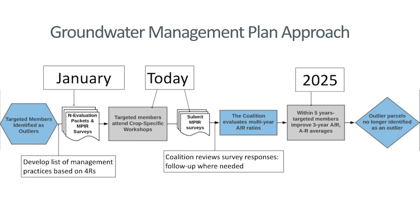And then what we'll do is reevaluate your A over R ratios in the coming years, in the next 5 years. And then in 5 years, we're gonna recheck in with everybody that has a parcel and say, all right, you're good. You're out of the outlier mode. You have to do nothing further. But the order itself is not specific on whether we have to turn the growers' names over to the Water Board or if we can ask for another couple of years to work with the growers. But we have really 5 years to try to remedy and get your A over R in a range that's similar to the other almond growers.